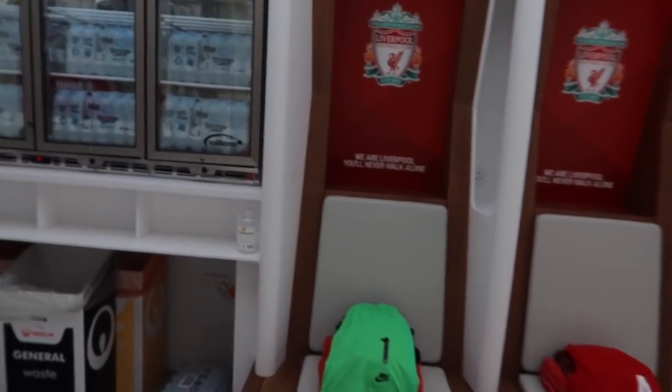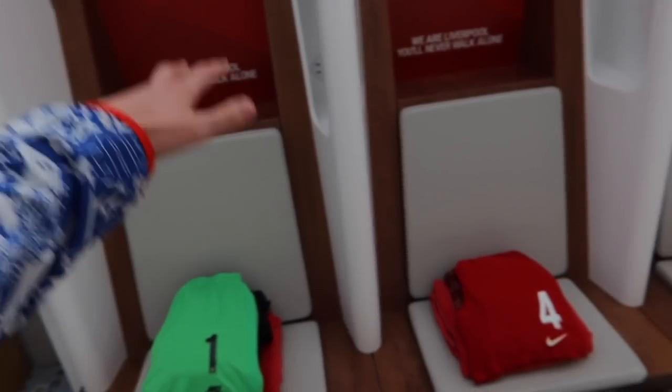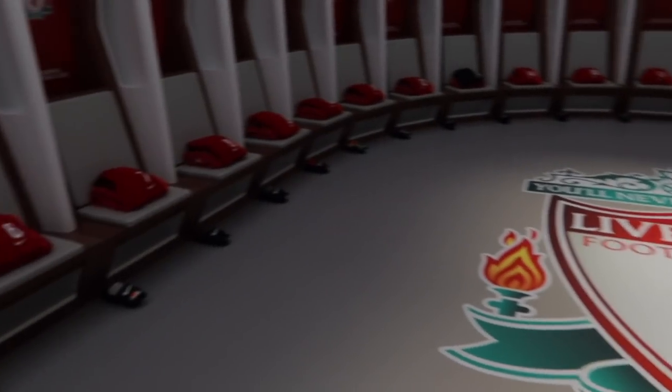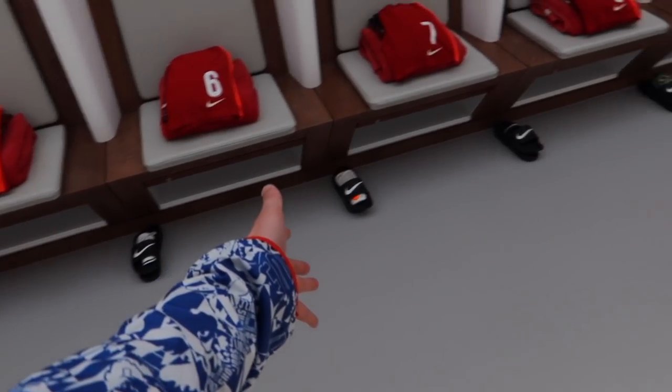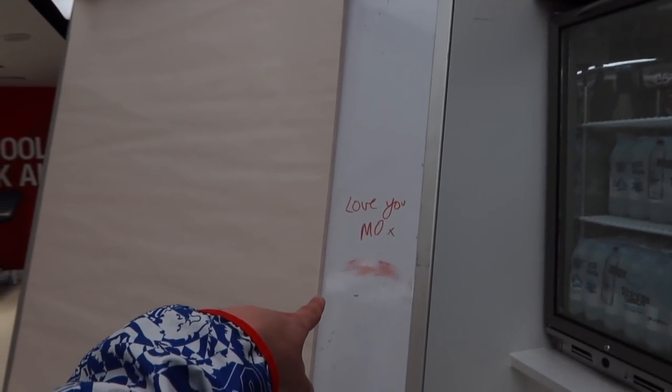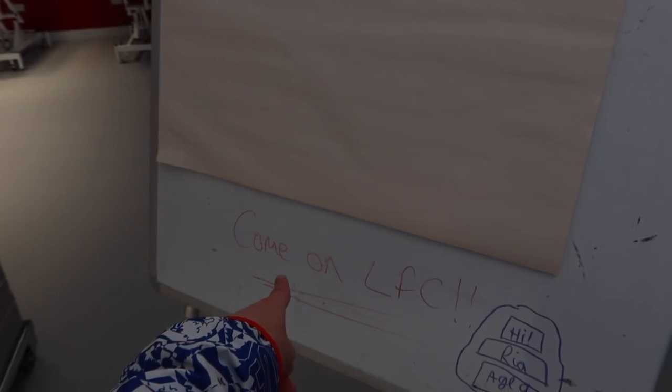Yeah, so we are in the Liverpool changing room. As you'll be able to see here, there's where Alisson's gonna be sat. And then you're gonna feel around to all the players. All the shirts and kits are there. They've got their sliders laid out with their shin pads as well. This is incredible. It's very quiet. I have a feeling in about an hour or two, it's gonna be slightly louder. Not sure if some fans have come on like a stadium tour, but someone's written, "Love you, Mo. Hi from Ria, age 9, come on LFC."